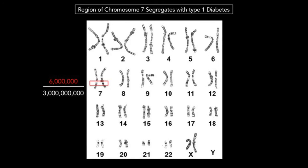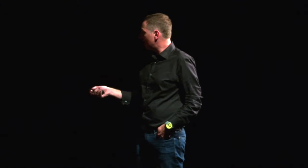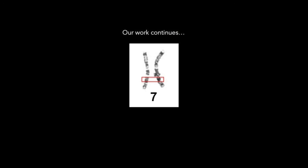And so what is that region? Well, it's not as simple as the story I told you about pancreatic agenesis, where it's one change of a nucleotide over 3 billion. We have 6 million nucleotides to begin to study. And within that 6 million nucleotides, there are 50 genes. So my lab and I, we have our work cut out for us. And so we are beginning now high-resolution studies of this region of chromosome 7 in an effort to identify the gene that is responsible for this very devastating pathology of type 1 diabetes.